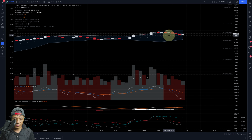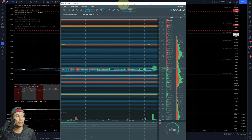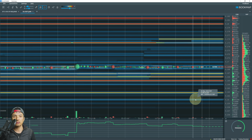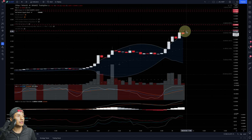So let's switch back to the 4-hour. So 4-hour, there we go, still on the top. Now another tool that you can use to check if it's a good time to short something is the heat map. Before I go show you the heat map, let me show you these lines right here.